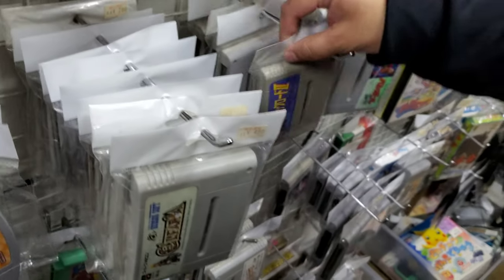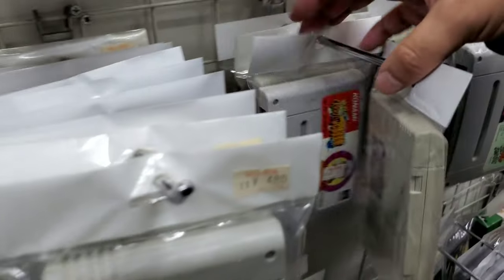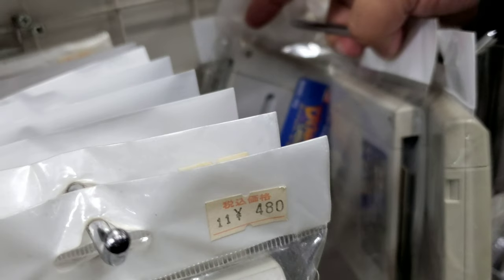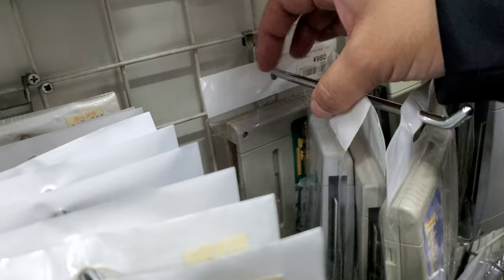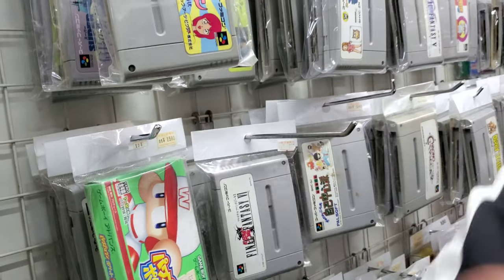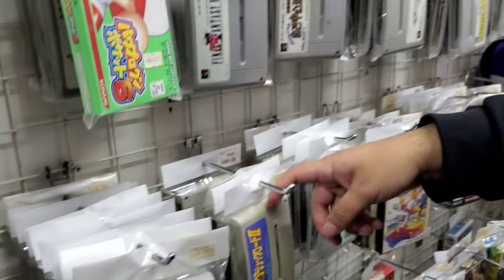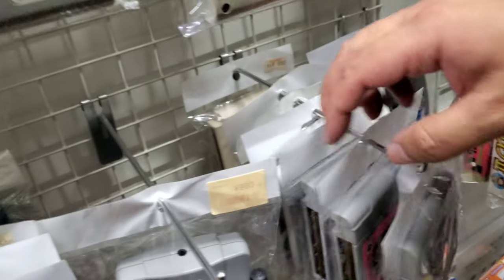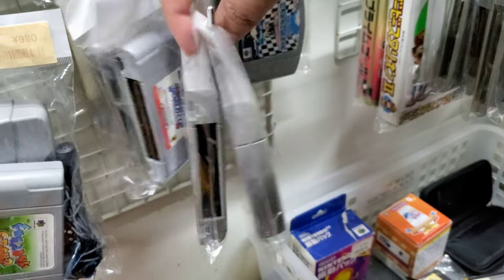Classic Racing, something or another. Powerful Pro Yakyu. Las Vegas something? I don't know what this is. Zelda? Where's Zelda? Oh yeah, Zelda, $9.80. So a loose Zelda copy, Link to the Past. That's cool. I saw tons of Final Fantasy already. Here's some more N64s, Pikachu.